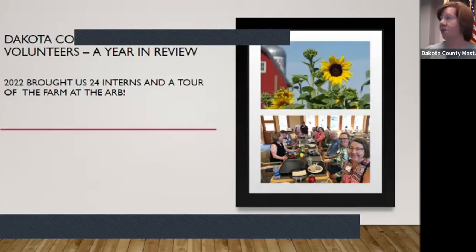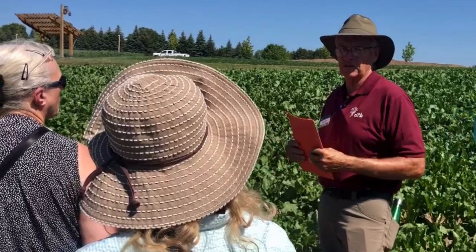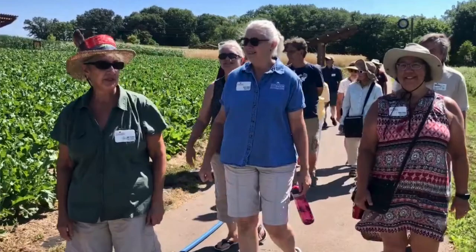A couple highlights from the year that are outside of projects, but just say hooray about. 2022 brought us 24 interns. And this summer we did have a fun tour of the farm at the Minnesota Arboretum. For those who were able to make it, it was a super hot day, but a great tour. We learned a lot and we ate some good food, and it was a nice time to socialize as well. So let me get started on our projects for the year.